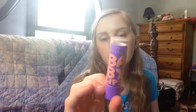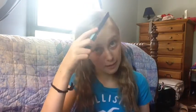Then I have my Baby Lips in Peach Kiss. Here's what it looks like. Just a little shimmer, you know. Shimmer, shimmer, shimmer. And then here's a comb just to flatten out any of my bumps that I have, because I do.